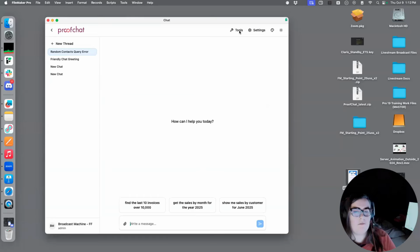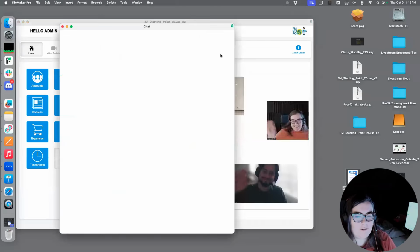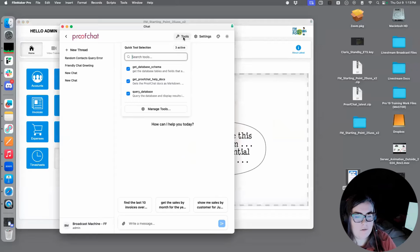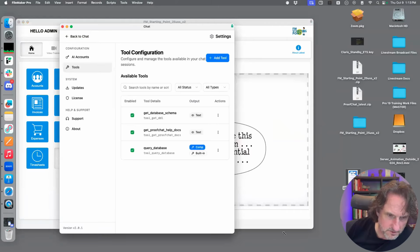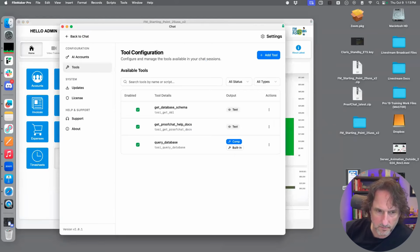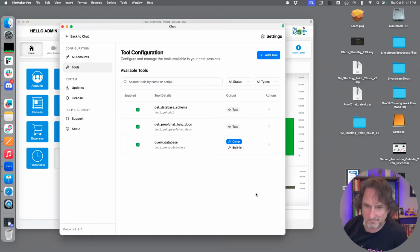There we go. So if you click on that, or you go into settings and click on tools, you can see the tools that we've already configured. I'm going to click tools. And you can click manage tools from there. So there are a few tools that we give you out of the box that are already in place. These are configured directly into the chat itself, so the chat has it embedded in its code.